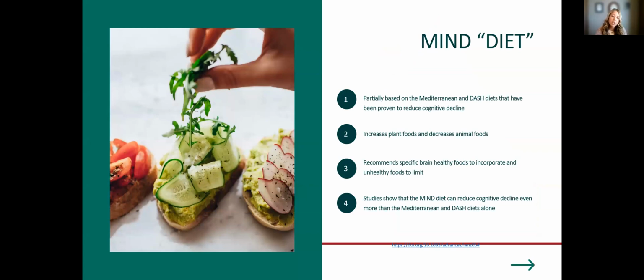The next diet we're going to talk about, or dietary pattern I'll say, is the Mediterranean DASH intervention for neurodegenerative delay, or the MIND diet. This diet integrates components from both the Mediterranean diet and the DASH diets, both of which have shown evidence that they help with cognitive function. And the MIND diet was crafted with the specific aim of promoting neuroprotection and preventing dementia.